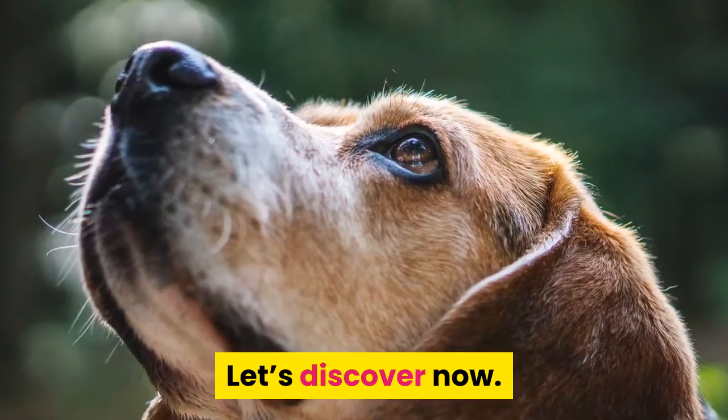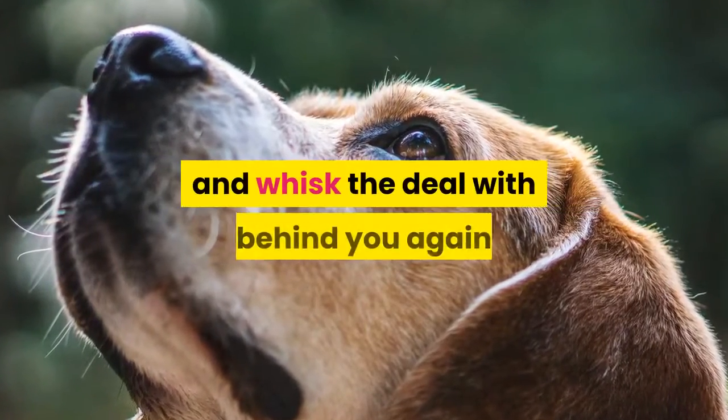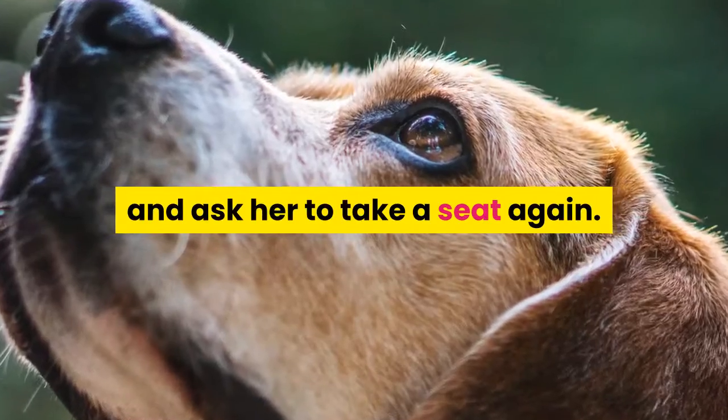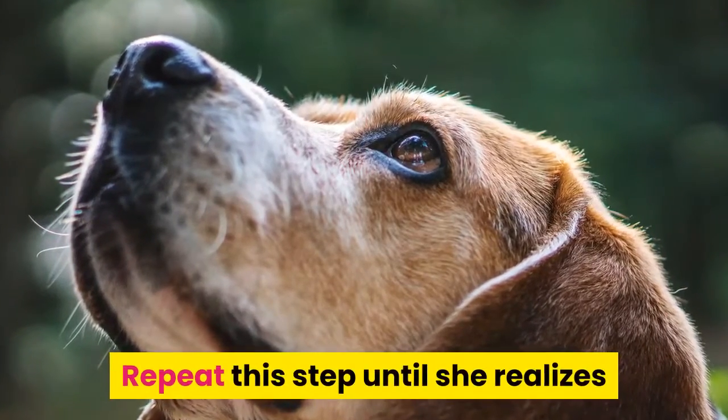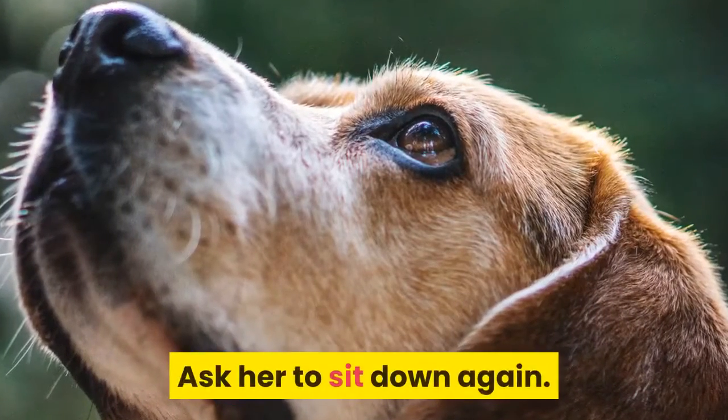Let's discover now. If she gets up before you can click, say "oops," and whisk the treat behind you again and ask her to sit again. Repeat this step until she realizes that getting up makes the treat disappear. Ask her to sit down again.